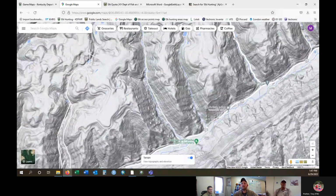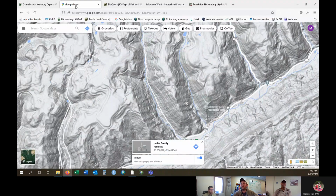So yeah, I think that's all I had for the Google Maps part of it, unless somebody else has something else to throw in. No, I think that's got it. So what you're going to be missing just using Google Maps is the ability to put the boundaries in there. And I'm sure there's some way to do that, but we've got a little bit easier solution on Google Earth, which is a free download. So yeah, we'll let Mark jump into that.